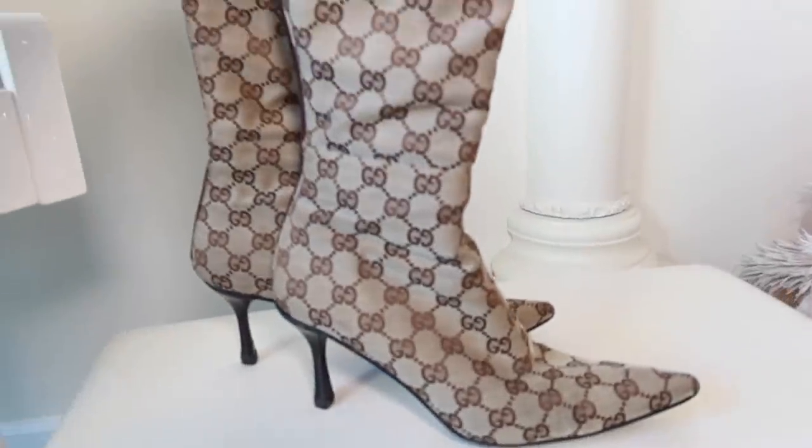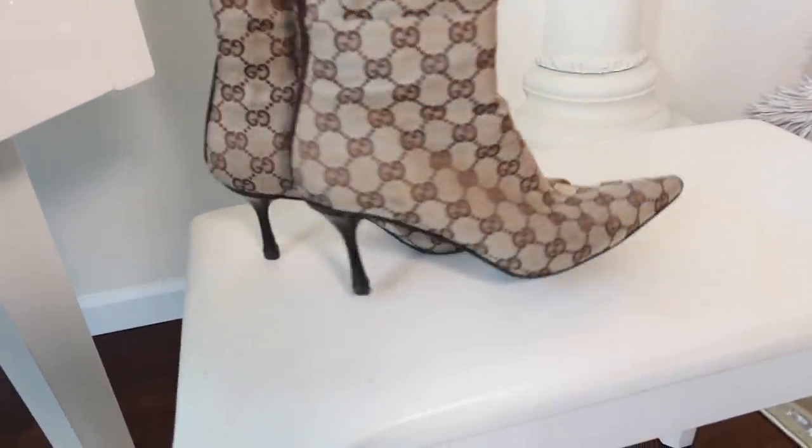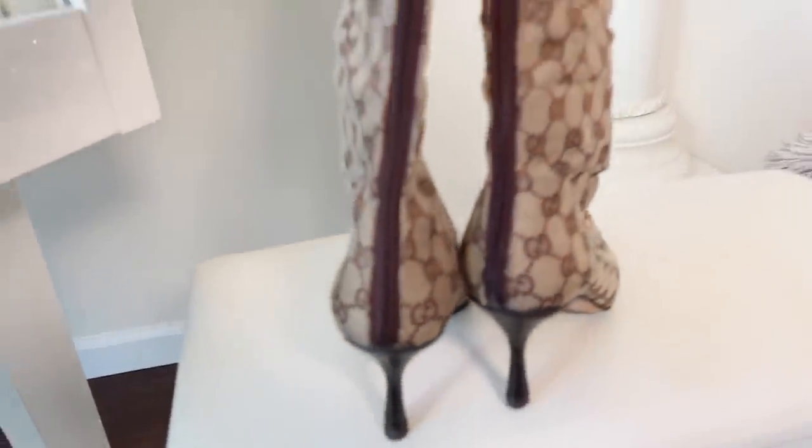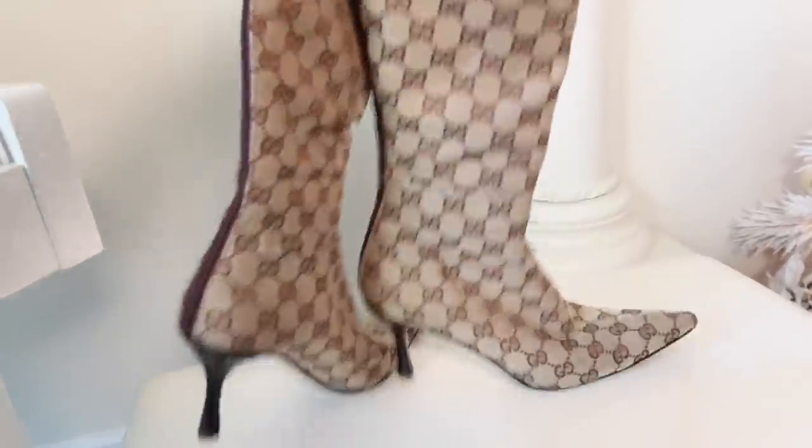These are literally so cool. Again, I didn't have any better way of displaying them than just holding them, but these are monogram Gucci fabric boots. You can see, look at that. So beautiful.